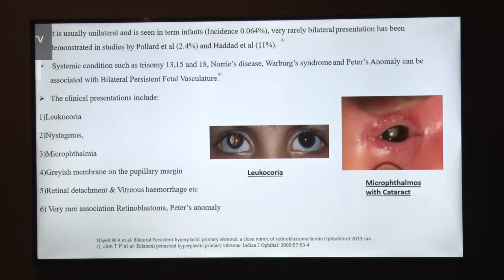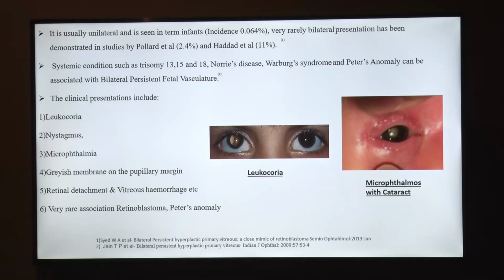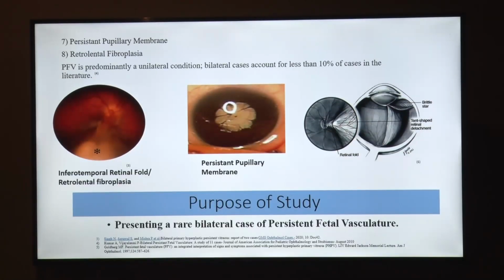Systemic conditions such as trisomy 13, 15, 18, Norrie disease, Peters anomaly, and Warburg syndrome can be associated with bilateral PFV. Clinical presentations include leukocoria, nystagmus, microphthalmia, grayish membrane on the pupillary margin, retinal detachment, and vitreous hemorrhage. Very rarely it is associated with retinoblastoma, Peters anomaly, persistent pupillary membrane, and retrolental fibroplasia.